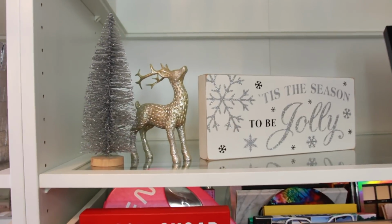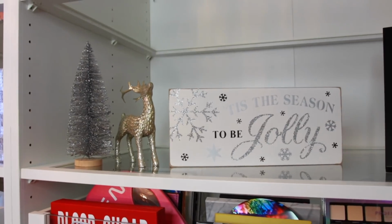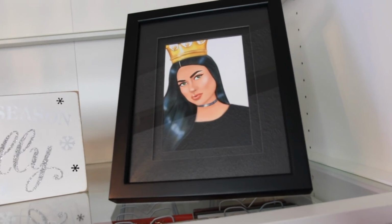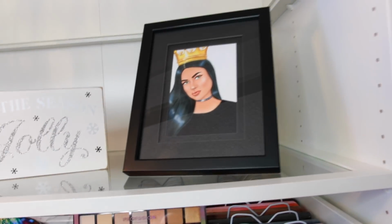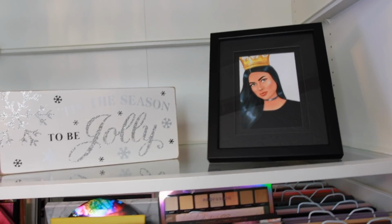Up on this shelf I have some decorations from, I believe, AC Moore, and then I have a drawing from Crown Brush that I will keep forever because I just think it's so special that an artist took the time to make that for me.